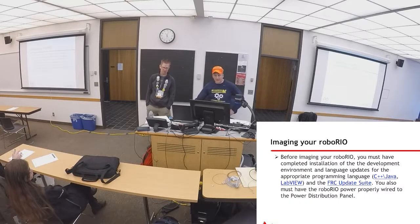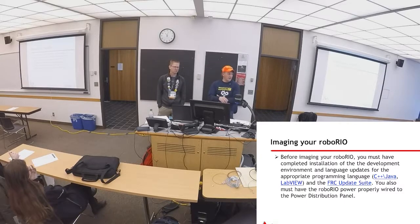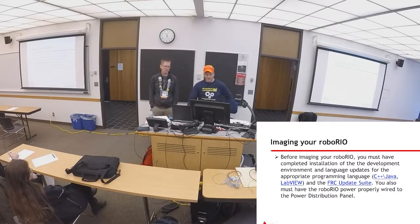So, imaging your RoboRIO. You're getting a little sneak preview because I have the beta stuff in here. On top of that, all four or five of us CSAs in the state have been beta testing the 2019 software coming out, so some of the screens will be shown as the new stuff.